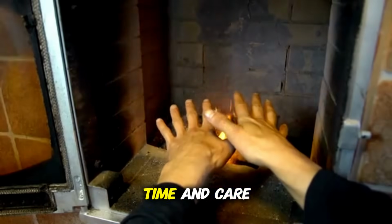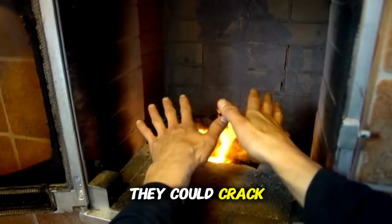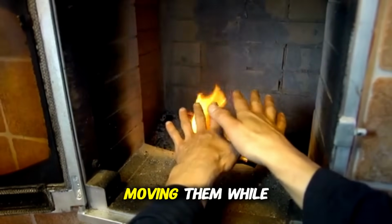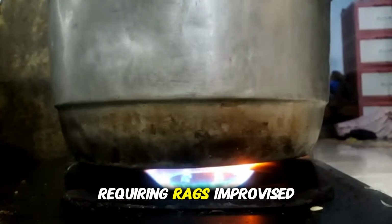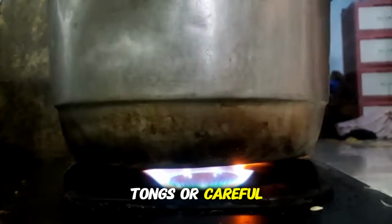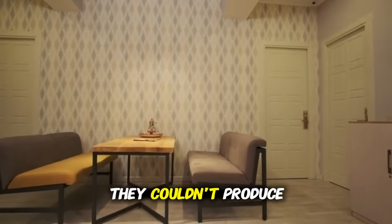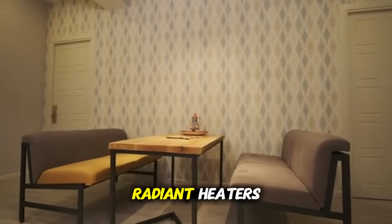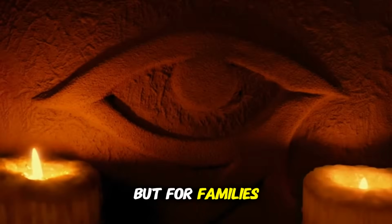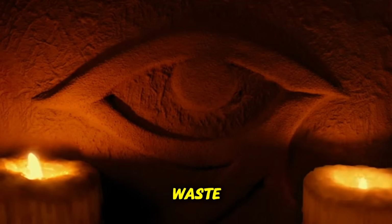Heating tiles took time and care. If exposed to sudden temperature changes, they could crack or shatter. Moving them while hot was difficult, requiring rags, improvised tongs, or careful handling. And unlike stoves, they couldn't produce continuous cooking heat. They were only radiant heaters. But for families with nothing else, they worked silently, effectively, and without waste.